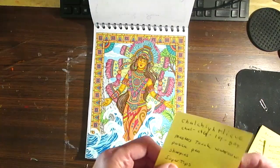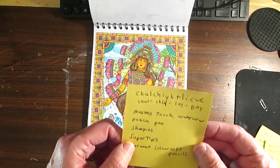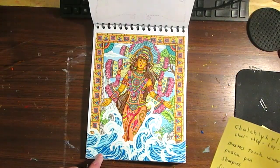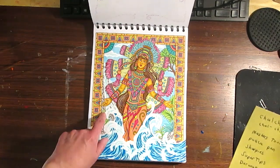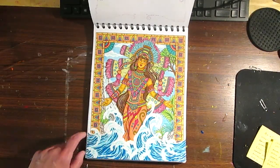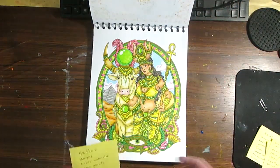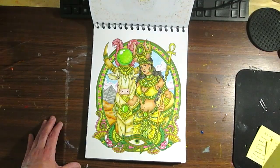And this is Chhinnamasta, or Chinnamasta. Yeah. I used Master's Touch watercolor for the sky and some of the water, and Posca pen, Sharpies, Crayola Super Tips, and Derwent Color Soft for her skin. And this is Hathor. And I used Sharpies, Lucas watercolor, Arteza pencils, and Posca.